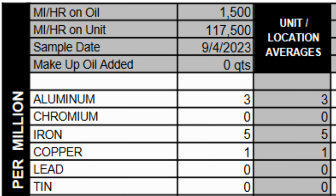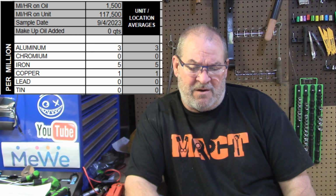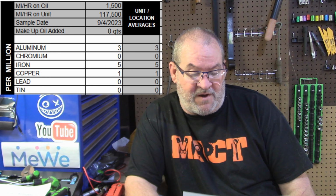The aluminum was 3 parts per million for this engine. Universal average is 4. So is it wore out? Well, keep in mind 6,000 miles is what they go by, but this is an Ecoboost, so 3,000 miles is probably about as far as you're going to go with this. Chromium was 0, which is excellent. The iron was at 5, and the universal averages are 19, so hey, this is pretty decent. Copper was 1, and the universal averages for copper is 13 for a 3.5 Ecoboost.